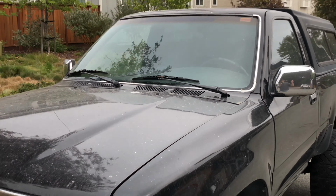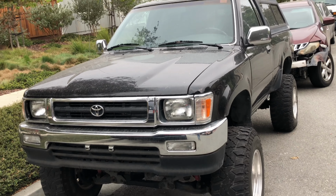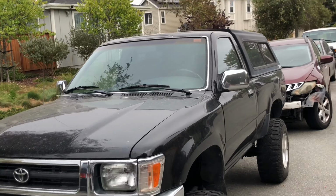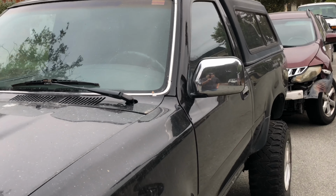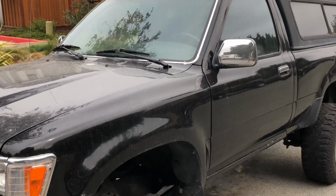shell off, start just cleaning it up. Get the interior, just start cleaning it up and see what's going on with it. I really like it. Interesting that it has the chrome mirrors. Those are definitely not from this thing. Those are from a 4Runner or an SR5 Toyota truck from the same era.